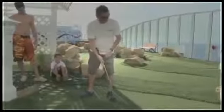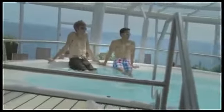The pool and sports zone reaches across the entire length of the ship, with activities and fun for all ages. Whether you want to shoot a round of golf with the family, kick back and fall asleep in a tranquil environment, or jumpstart your day with an exhilarating activity, the pool and sports zone is the place to do it.